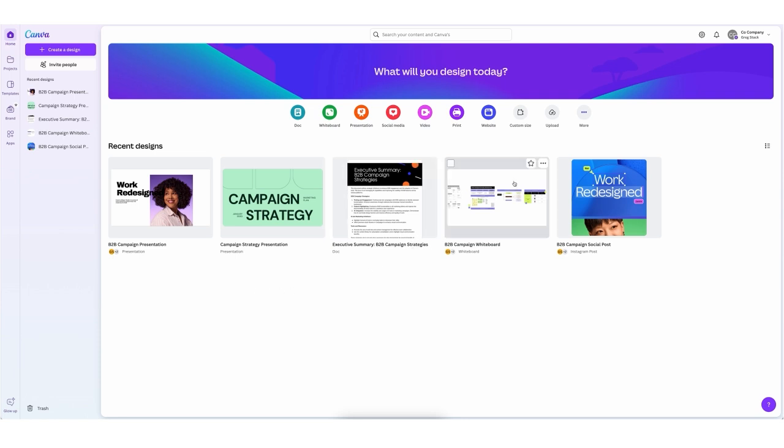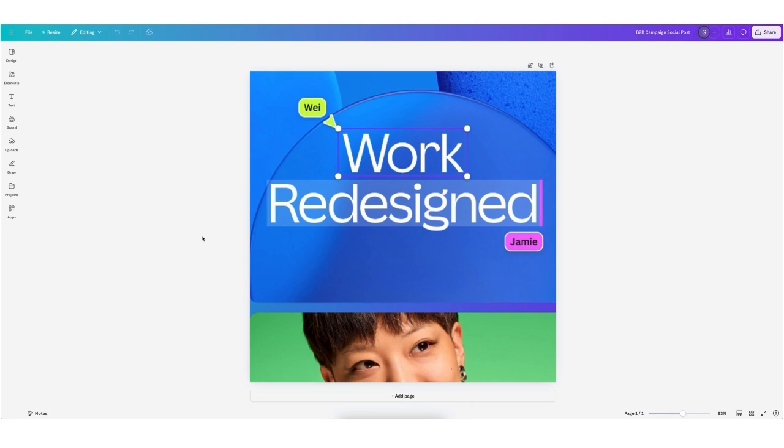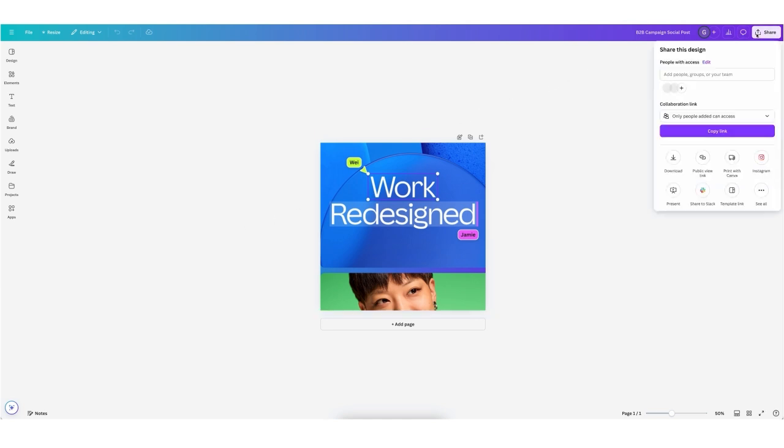So imagine we have rallied the team behind a campaign, and creative have got to work and built a campaign worth of great assets like this very real social media content here. The next step is to get this campaign to market. So through our share functionality in the top right-hand corner, you can instantly share your designs with a wider audience simply by adding people to the design. As you can see, I've added M to this one here.